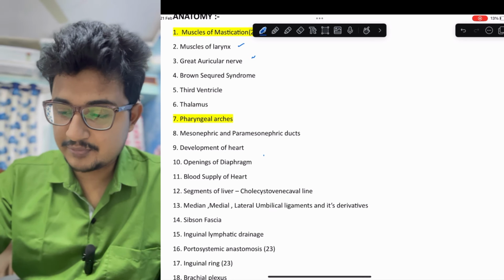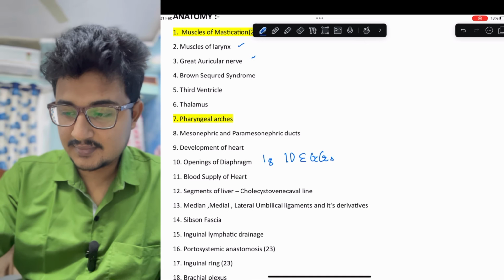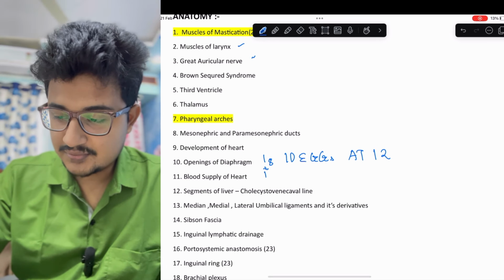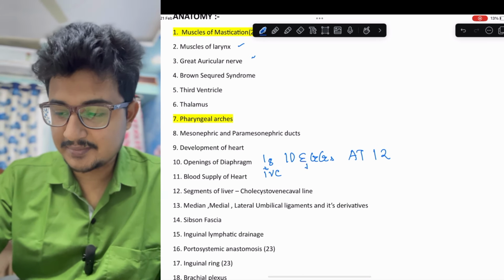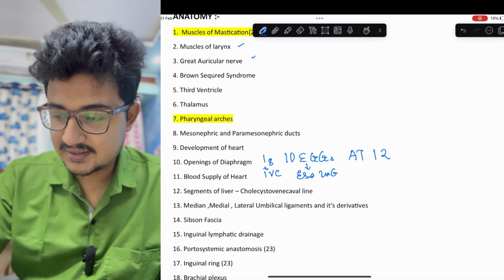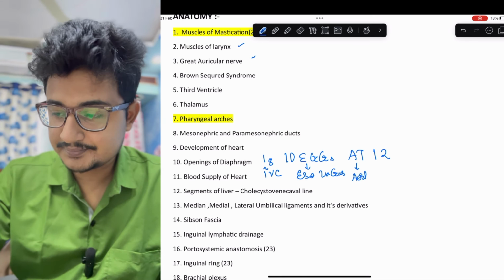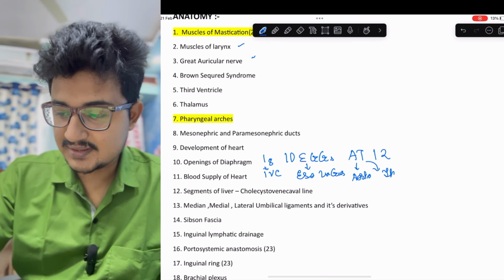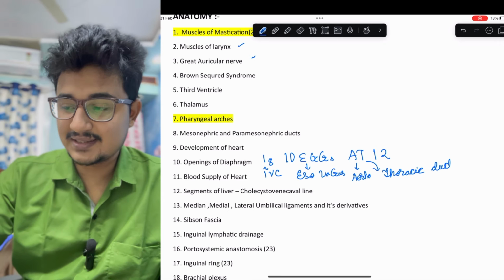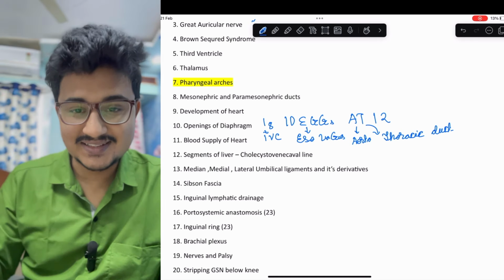The openings of the diaphragm we remember by "I ate 10 eggs at 12 p.m." So I is IVC at the 8th level, T8; 10 is the esophagus and the vagus at T10; and at 12 is aorta and thoracic duct. So by this mnemonic you can easily remember, and this has been asked in many previous year questions. So you can easily crack this question by this mnemonic.